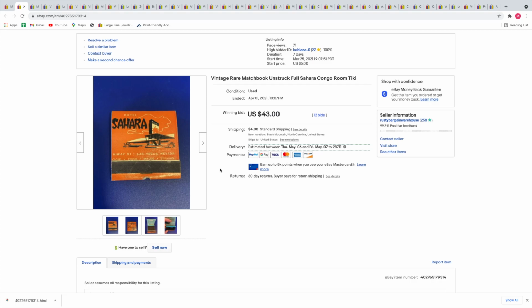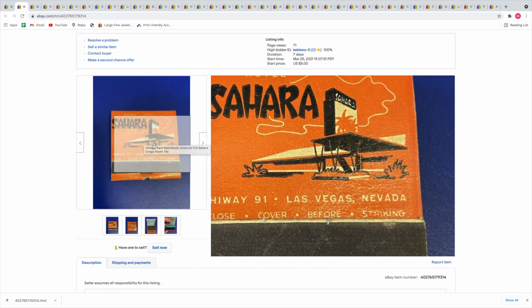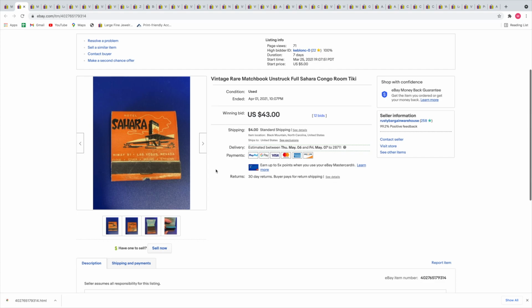But first off, got this Las Vegas, Nevada Sahara motel, hotel matchbook here. $43, 12 bids. A lot of collectors out there for casinos, stuff in Las Vegas, stuff in Reno, Nevada. And so this is probably from the 1940s, 1950s.